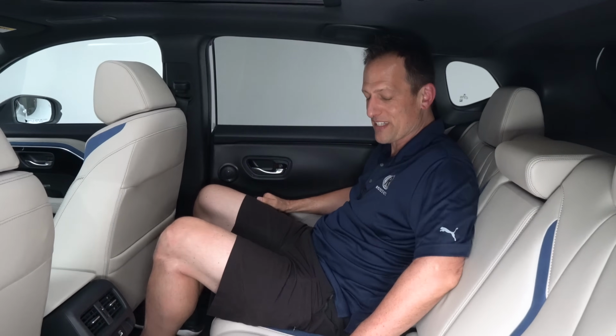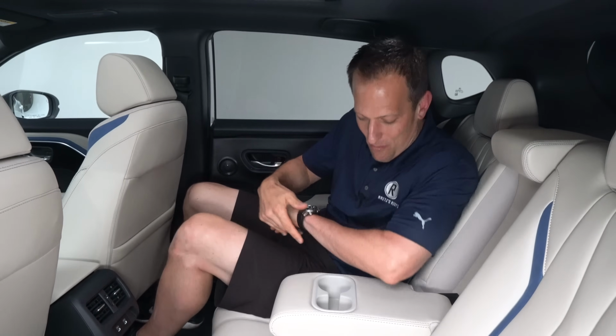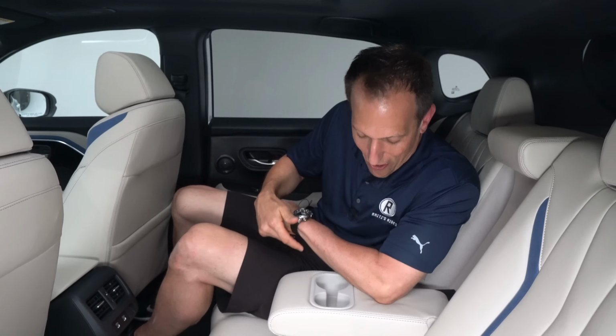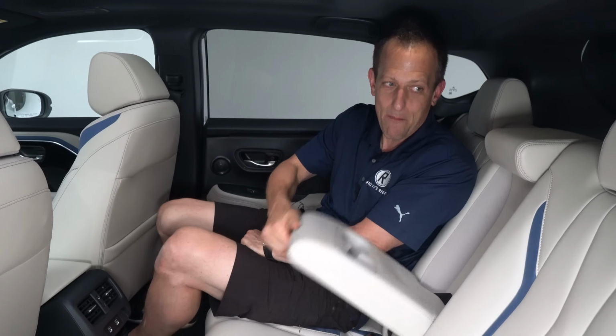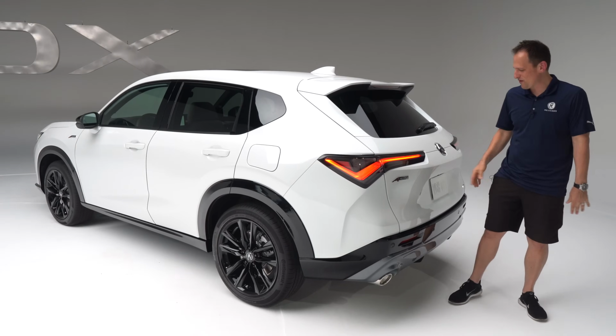But sitting here, the seats are fantastic. They look even better. And then you pull down your armrest, freaking soft like a marshmallow with 2 cup holders. But why don't we go ahead, let's get in the cargo area and see what you could stuff in this ADX.